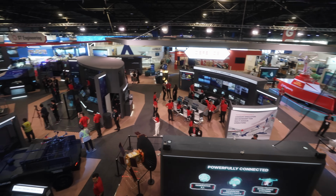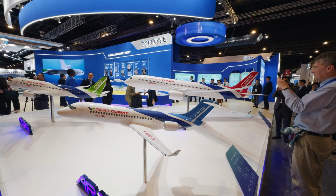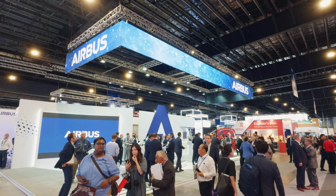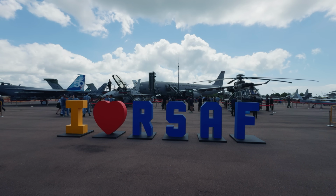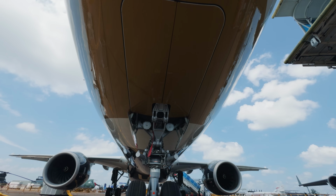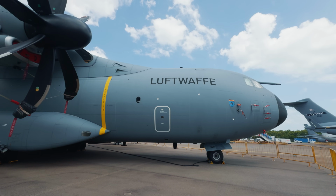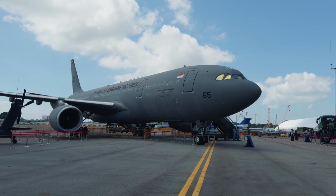A few months ago, I flew to Singapore to attend the 2024 Singapore Airshow. As it was my first time visiting an international airshow, I was really excited to see the aerial demonstrations, as well as the static displays and trade booths. Before we get into the trip report, I'd like to share a montage highlighting some of my favorite moments of the airshow.